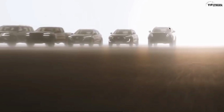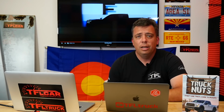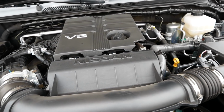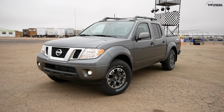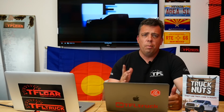You could see the roof rack rails, and over here you see what appears to be the next Frontier, the 2021 version. And we do know officially that it will have the new 3.8 liter gas V6 engine. They just unveiled this engine recently in the 2020 Nissan Frontier, which has been on the market for a very long time, since about 2005 model year. But the engine is all new. It's now mated to a 9-speed automatic transmission.